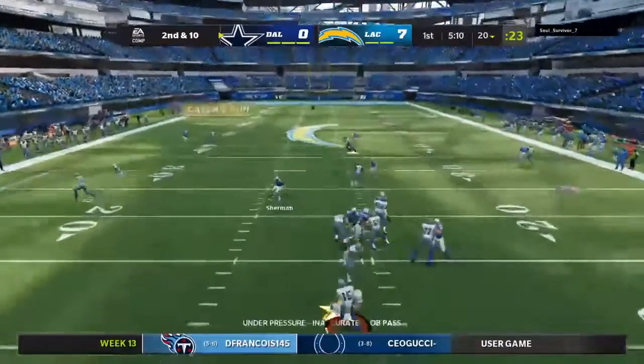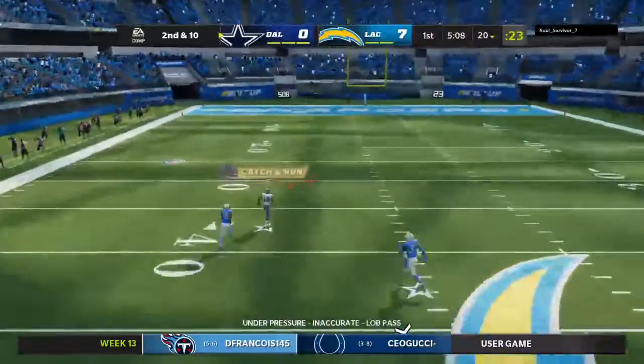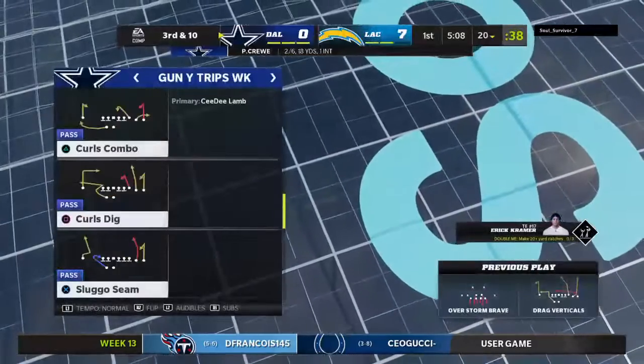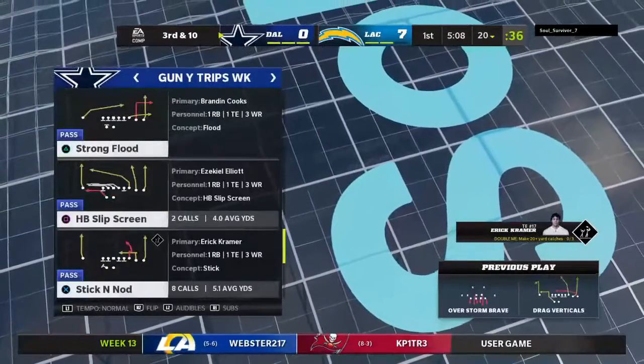Second and 10, he'll look to throw again. He's going to go up top again, and that will be incomplete. Trying to dial up the long way out there, but it'll be third down.